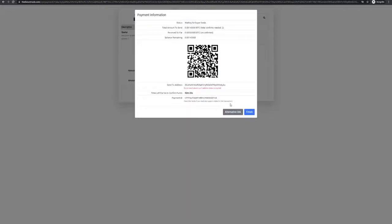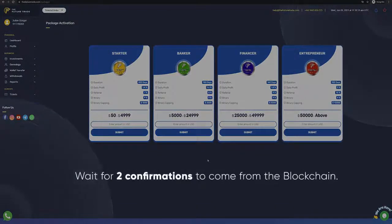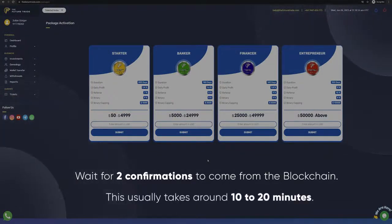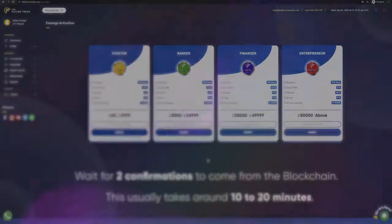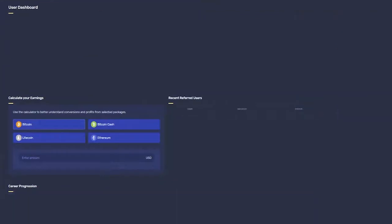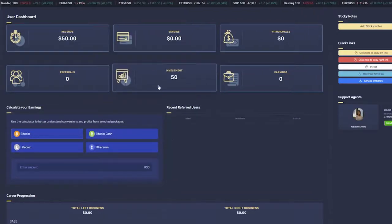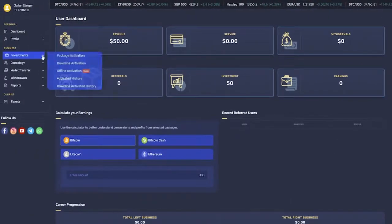Done. Once you click Finish, a confirmation email will be sent your way, and all you have to do now is wait for two confirmations to come from the blockchain. This usually takes around 10 to 20 minutes. Then, if you go back to your dashboard and refresh the page, you'll be able to see the $50 as your active investment package.